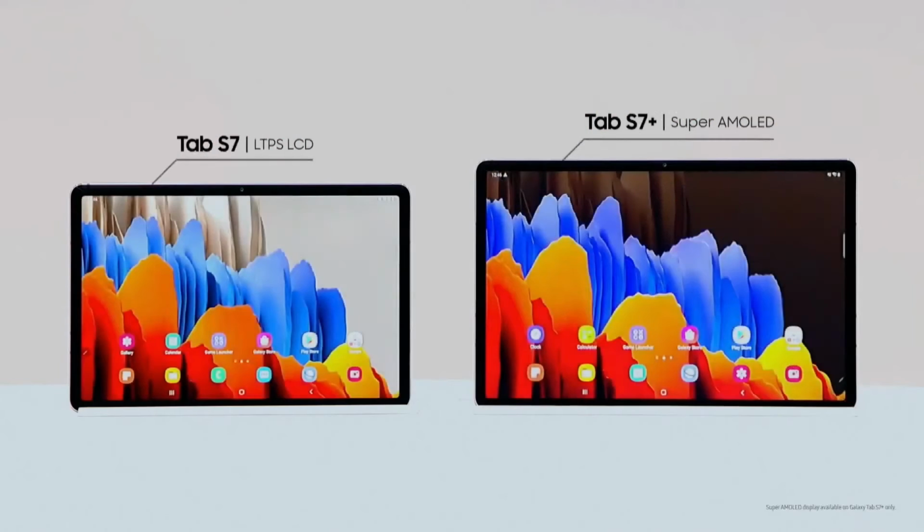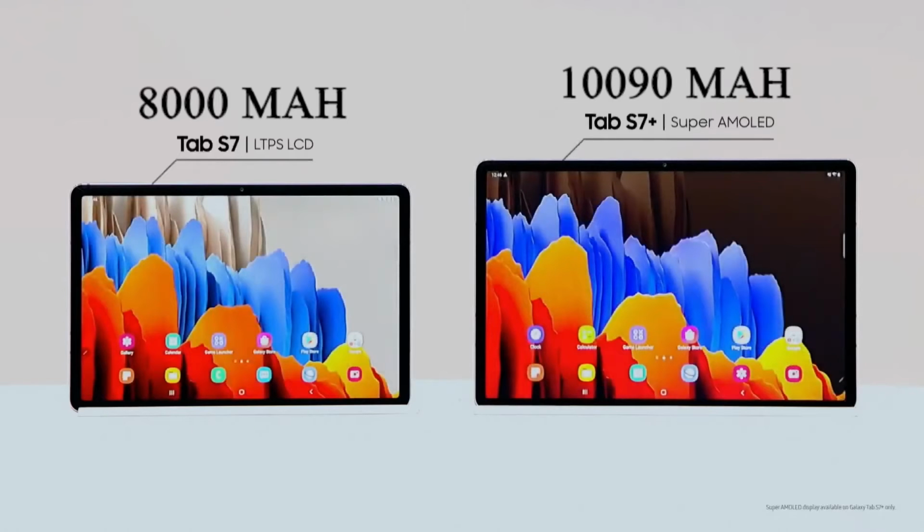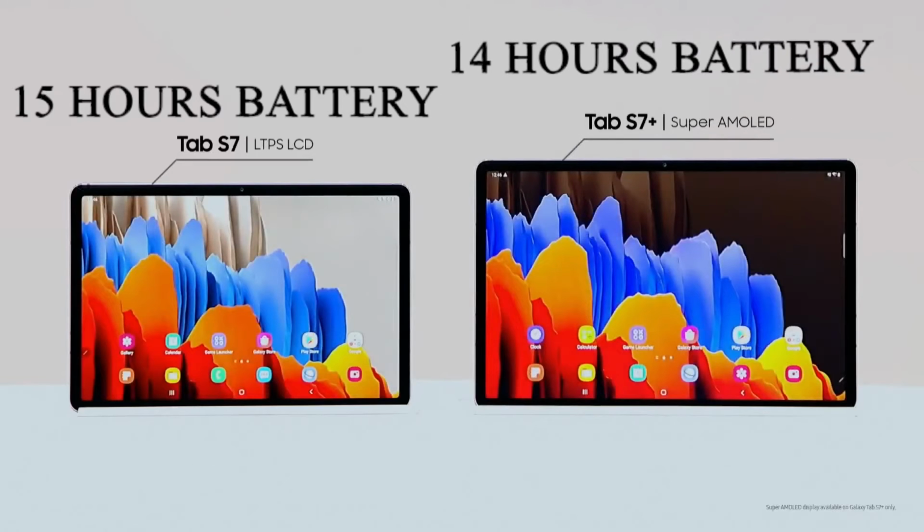Samsung's Galaxy Tab S7, meanwhile, has an 8,000 mAh battery, while the Galaxy Tab S7 Plus has a massive 10,090 mAh one. Despite that, Samsung claims the basic Tab S7 lasts longer, apparently holding out for up to 15 hours of video playback, compared to 14 on the Tab S7 Plus. That can presumably be explained by the larger, higher resolution screen on the Plus model.